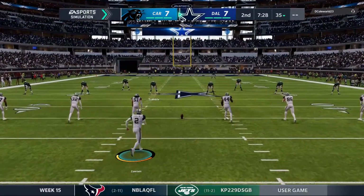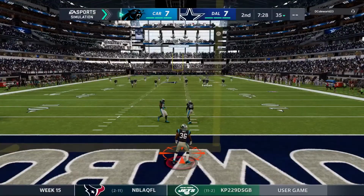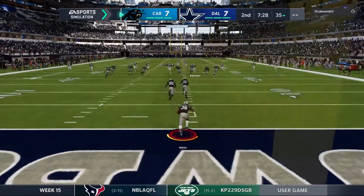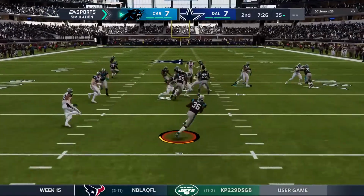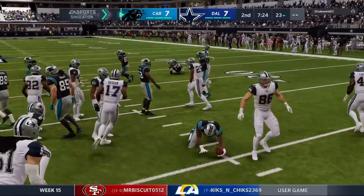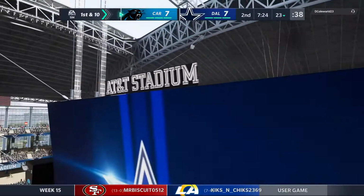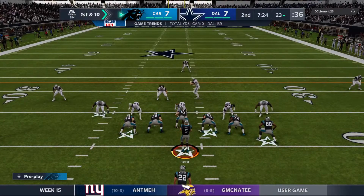So all even at 7 now as they kick it away. This will make it into the end zone. And ultimately cannot get this out to the 25-yard line as he's dropped at the 23. At their own 23-yard line.